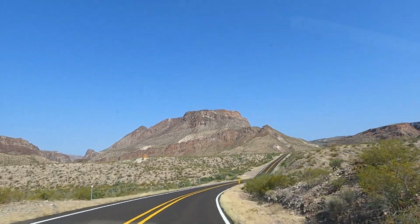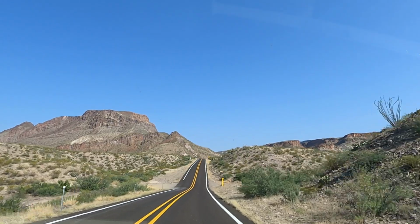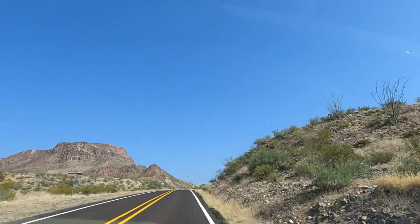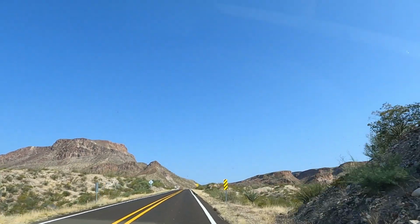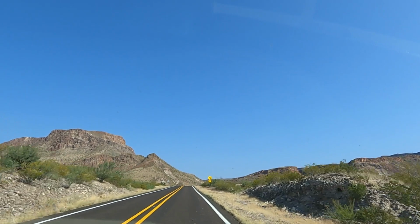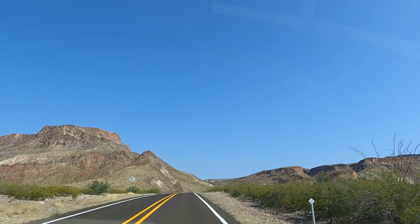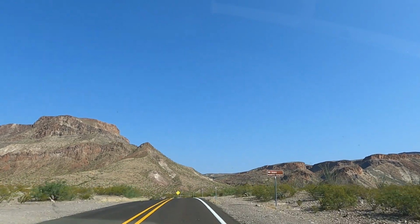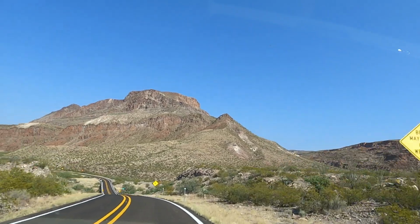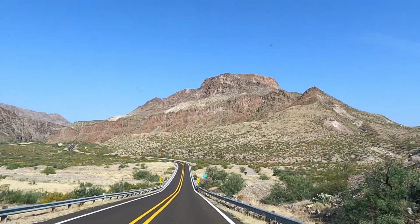And of course, the road just switches back and forth around these mountains. I mean, it's not like they carved a road right through the mountains. It switches back and forth and uses kind of the natural terrain of the mountains where they put the road. Yeah, that's kind of narrow.